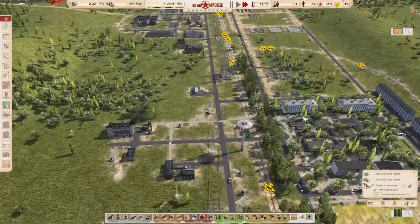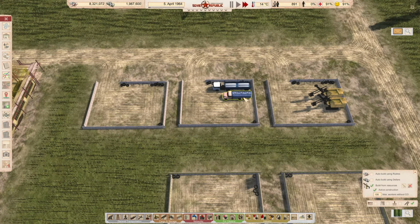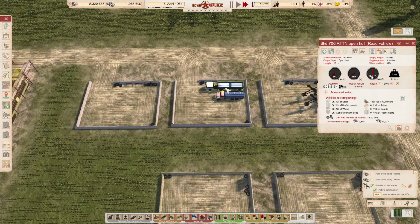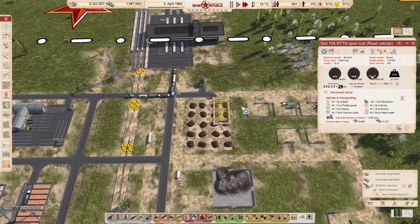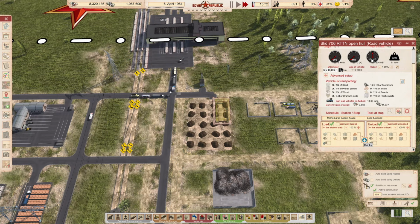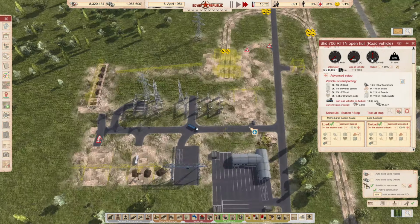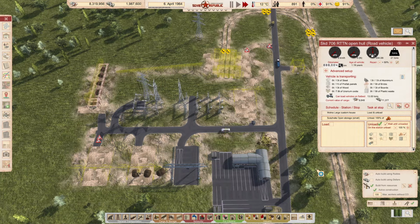Okay. Here's what I want you to do. I want you to go here. I want you to unload anything you've got. I want you to load bricks. And then I want you to come over here and I want you to unload bricks and wait till you're unloaded.